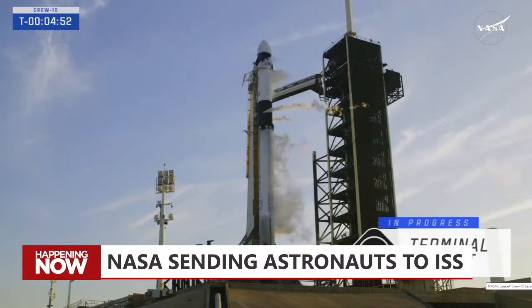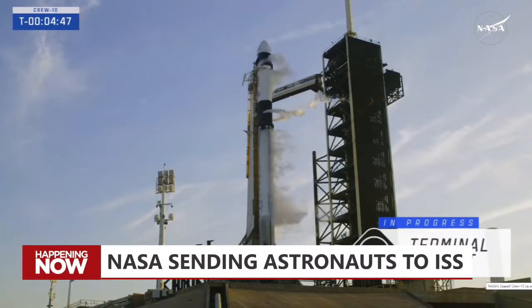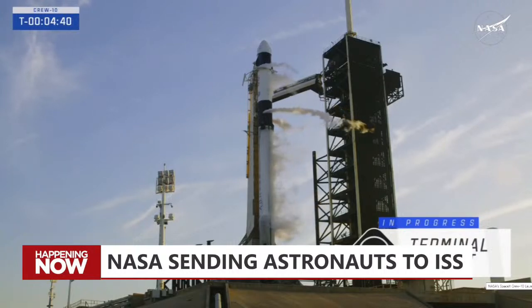Tanks are pressing for strong back retract. Dragon is in configure for terminal count. And there we just heard that call out for terminal count. So now Dragon onboard computers will take control of the spacecraft.